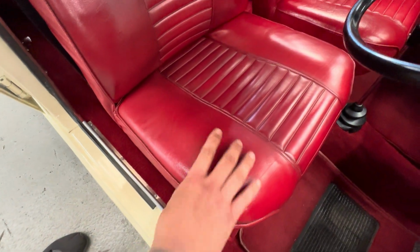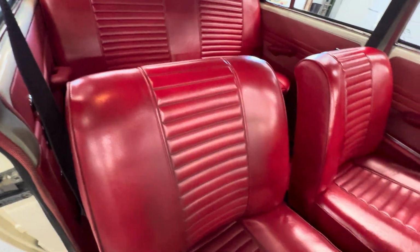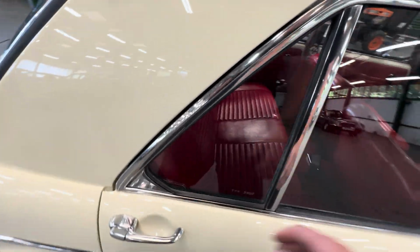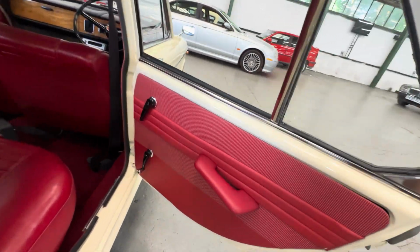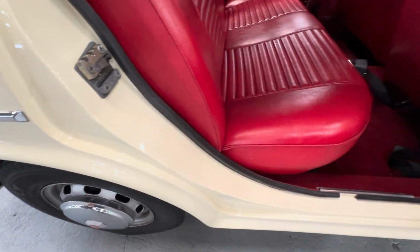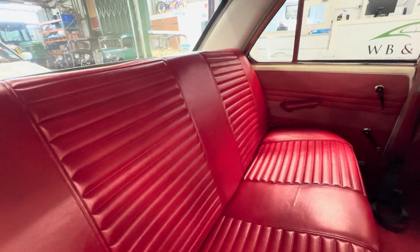Driver's seat, very, very good. There's no wear at all to the bolsters. It's nice and soft. It's not collapsed. It sits level, very comfy when you sit in it. Rear driver's side again, lovely on the door card and the door shut. Rear bench is all nice and tidy.